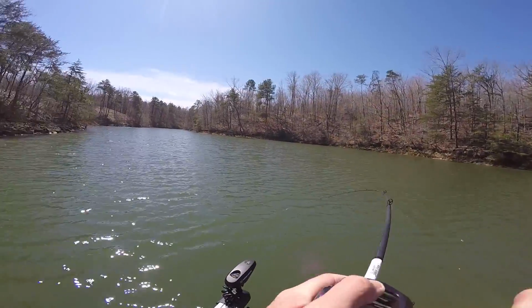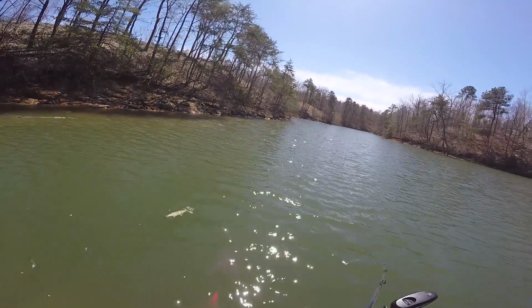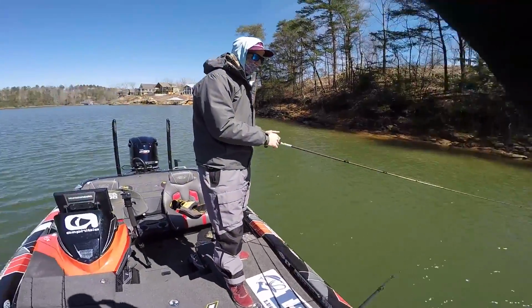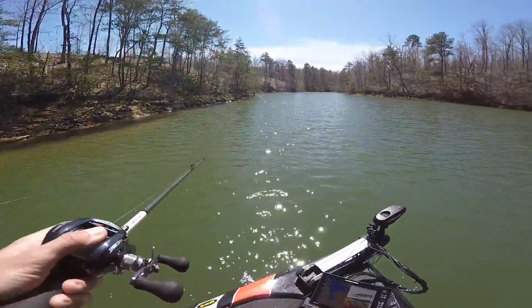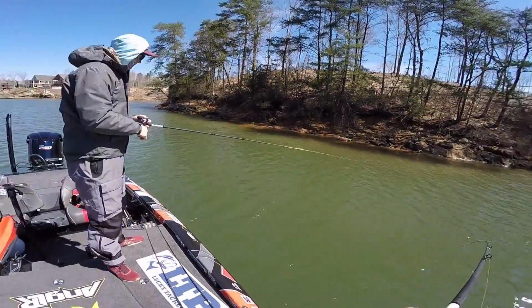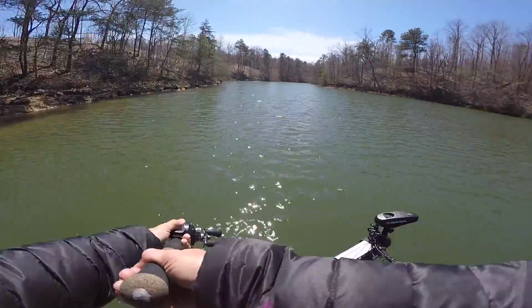Oh my gosh. Are you kidding me? Giant. Dude, it's the mega bass. It's 1000% the mega bass. I threw a Strike King jerkbait all morning. No bite. As soon as I switched to that, bite. That's a 2+.